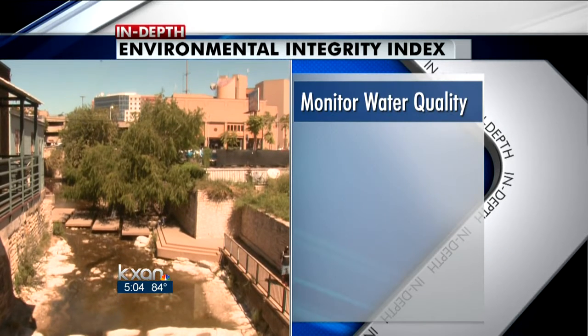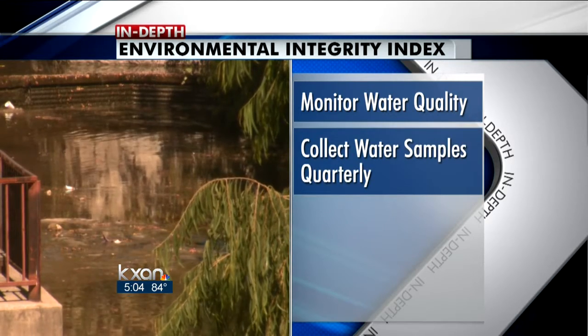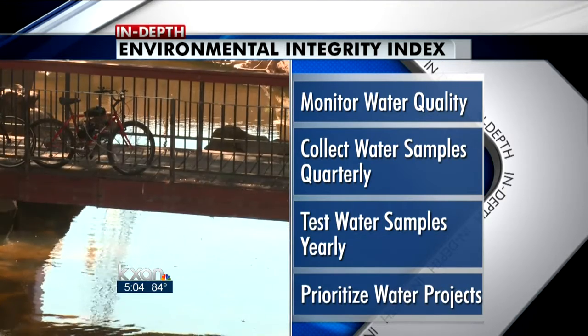Austin officials say they are closely monitoring these problem areas. Employees actually go out and collect water samples 4 times a year. Then they follow up and test the water yearly. They say it ultimately helps prioritize water quality projects. Now, if you would like to find out what the water quality is like in the creeks and the streams in your area, we have a link to the city's map on our website right now, kxan.com.